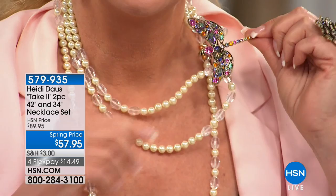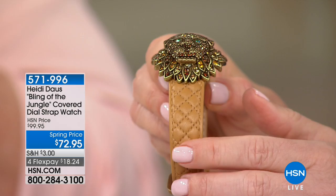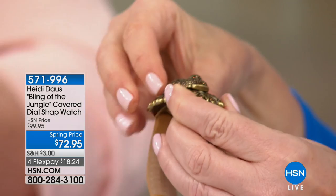Okay, now you have to see the bling of the jungle watch. This is very, very limited. In fact, we have 70. We took this guy from $99 to $72.95. I love the quilted, think of the French quilted handbags. Look at the quilting on it. Isn't that pretty? Genuine leather strap, beautiful. Look at the lion face. You pop it open to see the time. So many of us love lions.